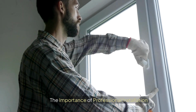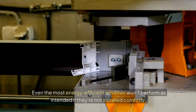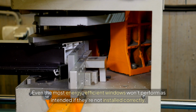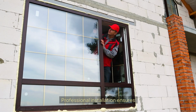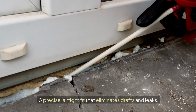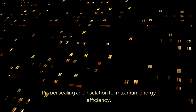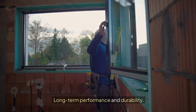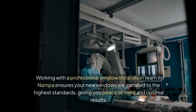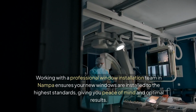The importance of professional installation. Even the most energy-efficient windows won't perform as intended if they're not installed correctly. Professional installation ensures a precise, airtight fit that eliminates drafts and leaks, proper sealing and insulation for maximum energy efficiency, and long-term performance and durability. Working with a professional window installation team in Nampa ensures your new windows are installed to the highest standards, giving you peace of mind and optimal results.